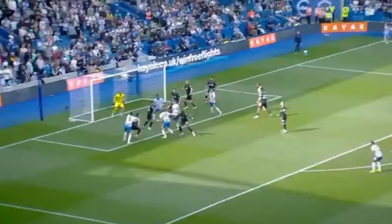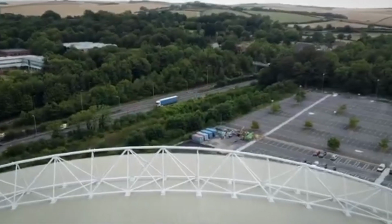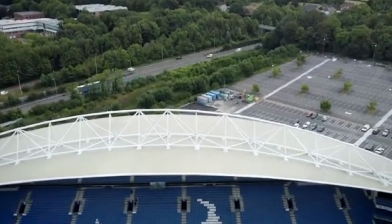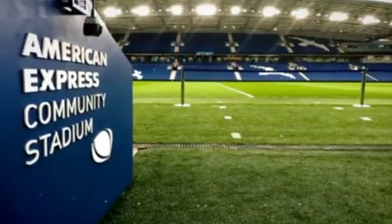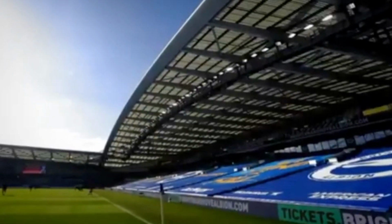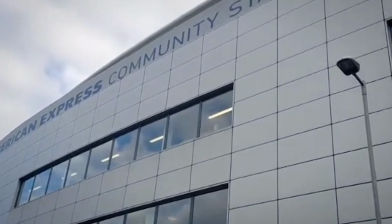The AMEX Stadium is also one of the greenest stadiums in the UK. It has a huge solar panel system on its roof that produces a big part of the stadium's electricity. This helps save energy and reduce pollution. By using this technology, the stadium not only solved environmental problems, but became a leader in green design.